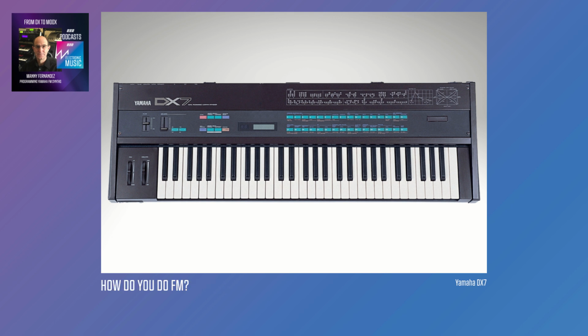Do you, when you're programming with FM, use the controls on the synthesizer? Do you use software editors? Have you got third-party controllers? What's your process? That is a very interesting question, and you're going to get a totally bizarre answer.